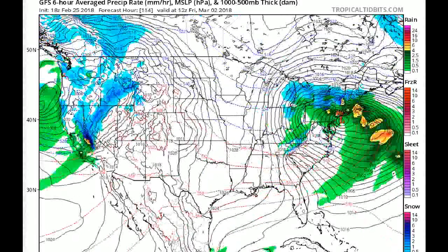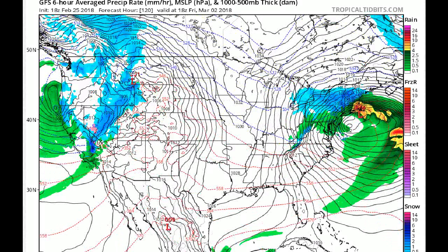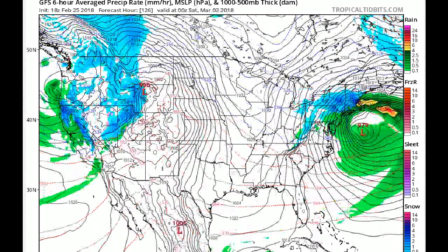But right now it has it as mostly rain, and it's not even close. It has it as all more heavy rain again for us. But it could be some heavy rain and wind. This looks like a pretty intense coastal low that's developing. I mean, look at how tight these isobars are. These mean high winds. So it could be some coastal flooding involved with this storm. We'll have to keep our eye on it.